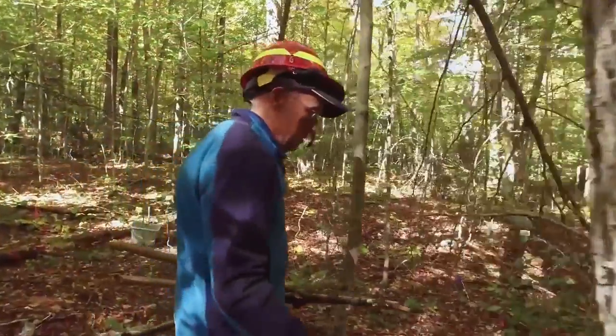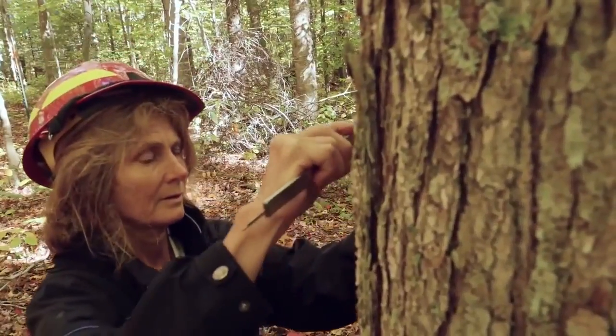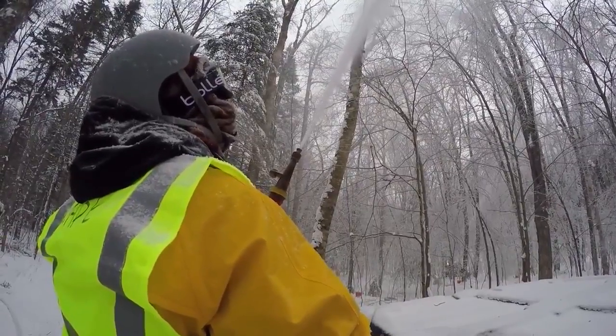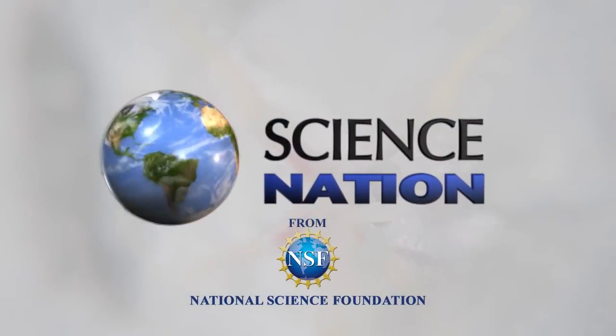And so I think the more we know about them, we are better prepared to understand their effects, to respond to them. It's going to be in our best interest in the future. Simulating an ice storm to be better prepared when the real thing strikes. That's way cool. For Science Nation, I'm Miles O'Brien.